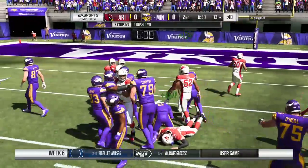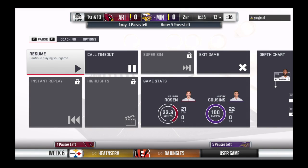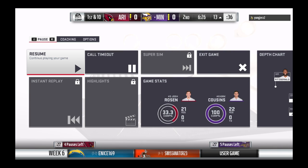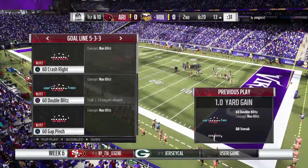Cousins on the keeper. And he takes it down to the 13 and picks up the first. They only needed a few inches, and they didn't get much more than that, but by about the width of a shoelace, they convert on 4th down.